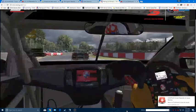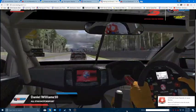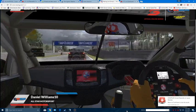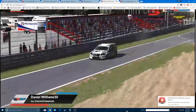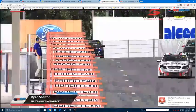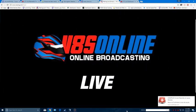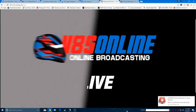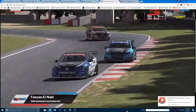It definitely looks like Daniel's gone for the pit lane and completely misjudged just the sheer speed difference between pitting and taking the normal line. So that's unfortunate there. Daniel probably has quite significant front end damage there. Not sure if Ryan has the Holden Cruze yet, but it still looks okay. Massive rear end damage there to the Holden Commodore.